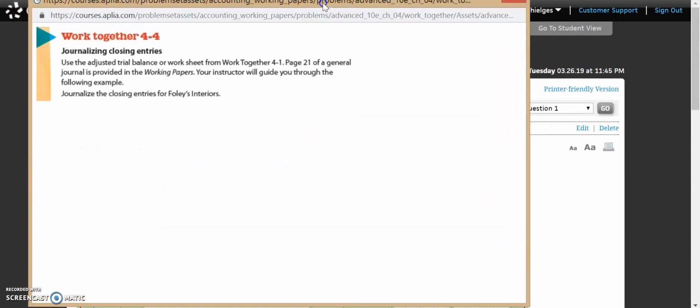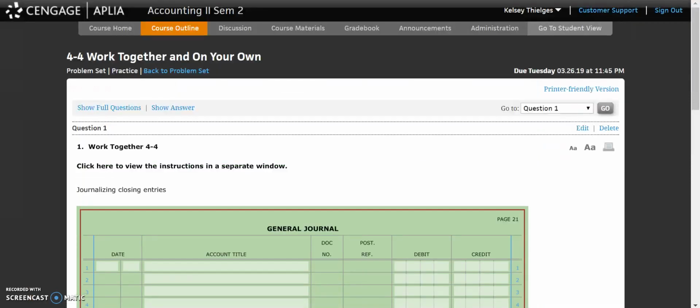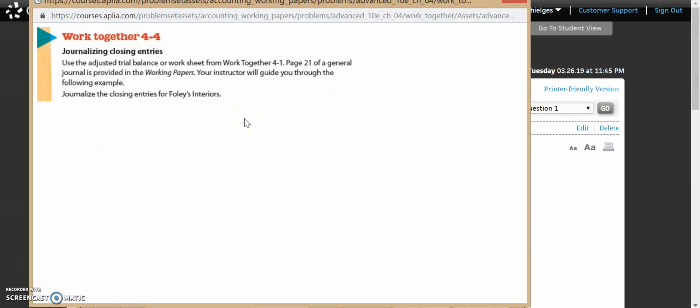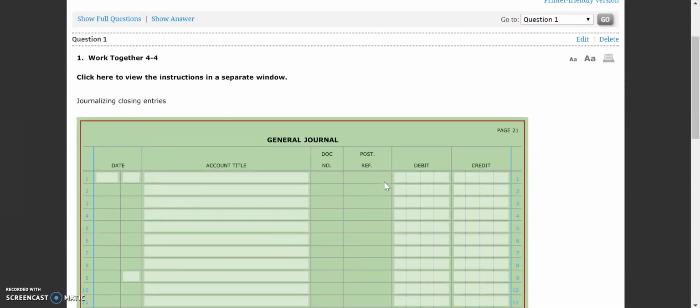It says that we are going to need to use our adjusted trial balance from our Work Together 4-1, so I have that open over here with our answers. And so we are going to journalize the closing entries for Foley's. As a reminder, we have our four closing entries. We have our income statement credit accounts, our income statement debit accounts, and then our retained earnings and our dividends. So we're going to start off with our income statement credit accounts.